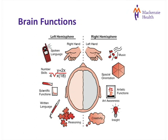So in the event that you do have a problem on the right side, sometimes people lose insight and they may not even know that they have some weakness on the left side. So we just need to keep that in mind, because that can be a safety issue. If the person thinks they're fine and tries to stand up but has some left leg paralysis, then they could very well end up on the floor.